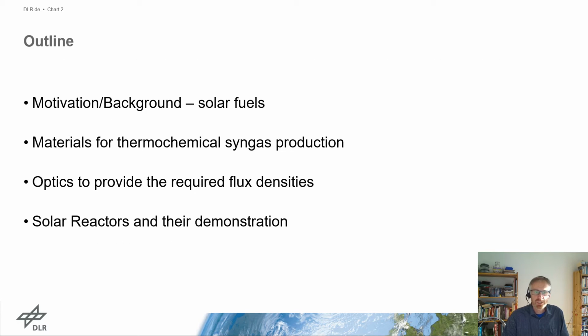Just mentioning, after giving a little bit of background, I then go into materials for thermochemical syngas production, talk a little bit on concentrated optics, and then give some examples of solar reactors and also some demonstration cases.